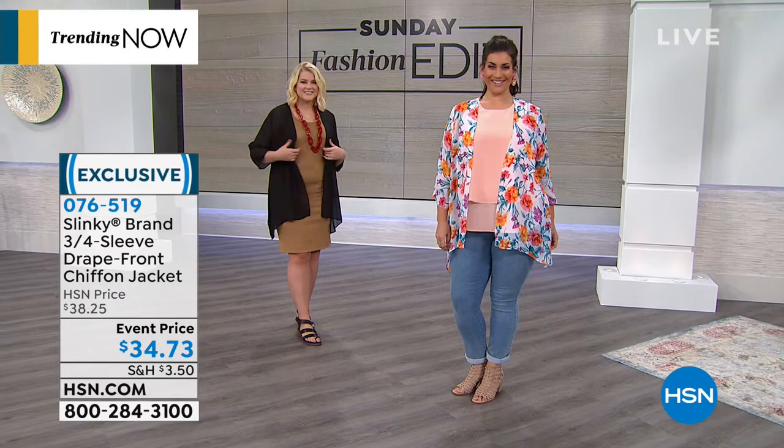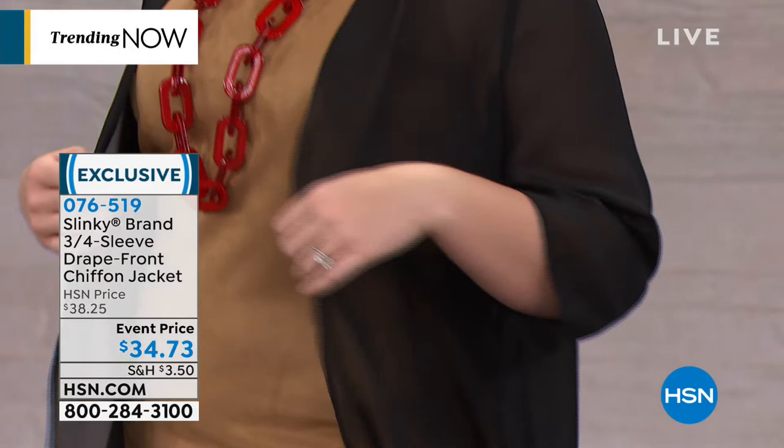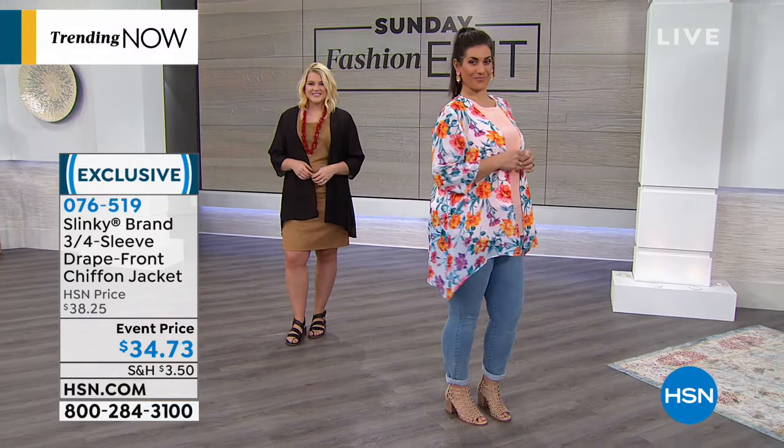So those are all by Slinky, and it's a chiffon jacket that's $34.75. And by the way, that's offered on FlexPay, 2 flexible payments if you'd like to have that. Extra small through 3X and 31 inches in the length on that.